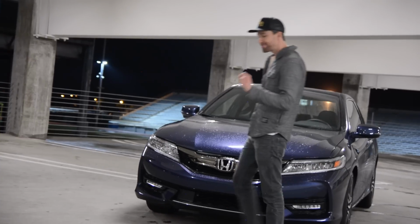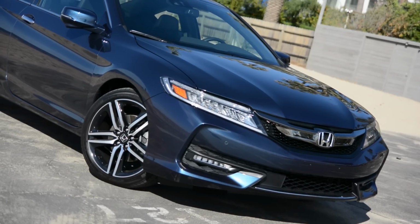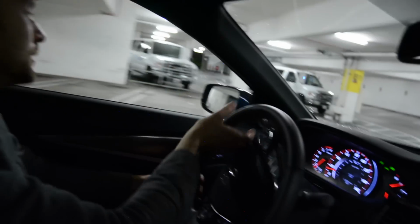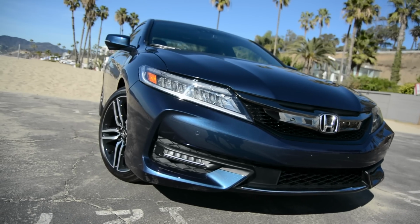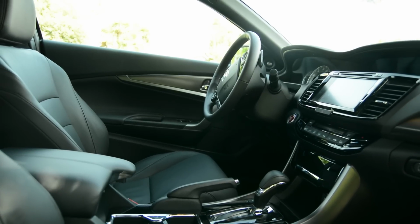So, what makes this Accord the Touring Edition? 19-inch alloy wheels, body-colored parking sensors front and rear, LED headlights with auto on and off, auto high-beam headlights, rain-sensing windshield wipers, and according to Honda's website, some technical features. What those are, I don't know.